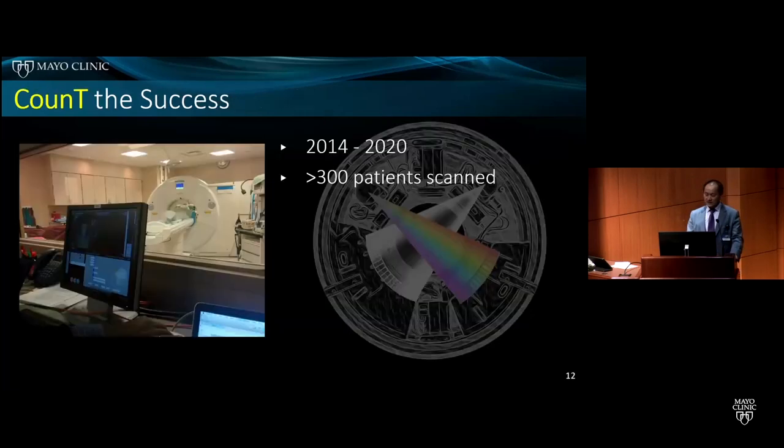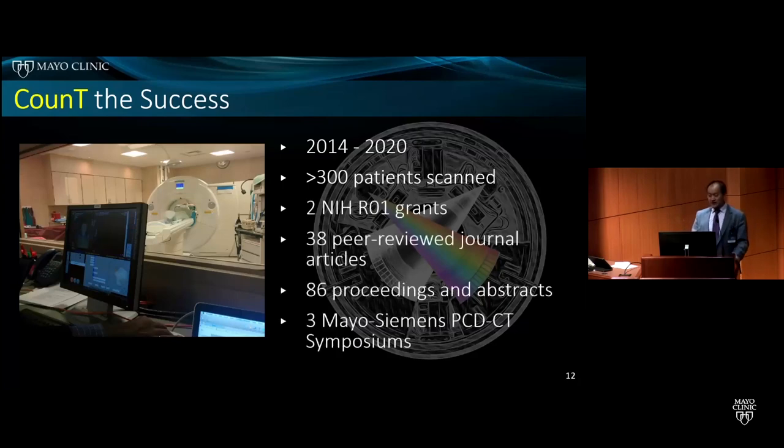And since then, the scanner has been here for about 6 years. This is actually a slide I made back in 2020, so I made this slide 3 years ago. Back then, it was close to the end of this scanner, and I tried to see how much we accomplished with this prototype CT scanner. And even today, I look back and find a lot of the benefits we see in photon counting detector CT today, we actually demonstrated on this prototype CT scanner. So very successful 6 years, a very productive collaboration with Siemens on this system.